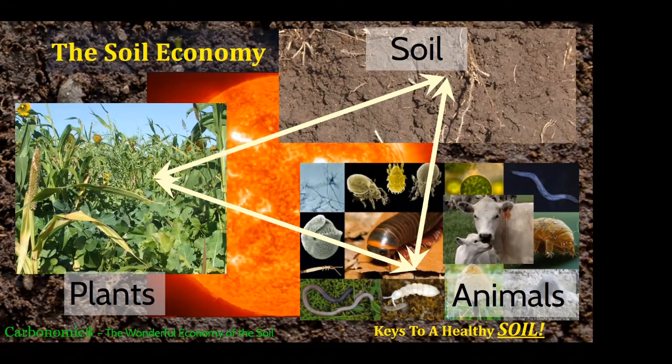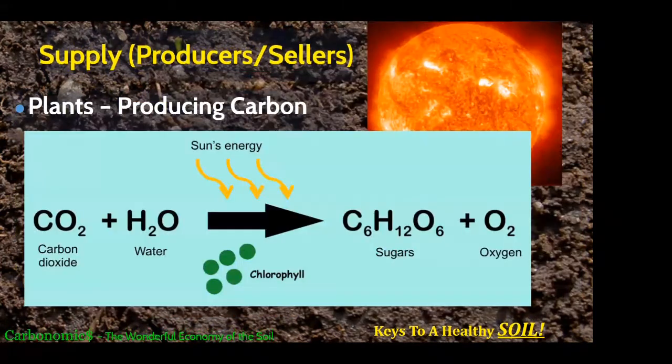And in this picture, you can see that there's large animals like the cattle and the sheep, but there's also many, many tiny, small animals. And those are the ones that we're going to specifically talk about here this morning. It's going to be the microbiology, the protozoa, the fungus, the bacteria. And we'll look at some of these in particular and the different roles that they play within this economy. So, on the supply side of things, what's going on in the soil from the supply side?